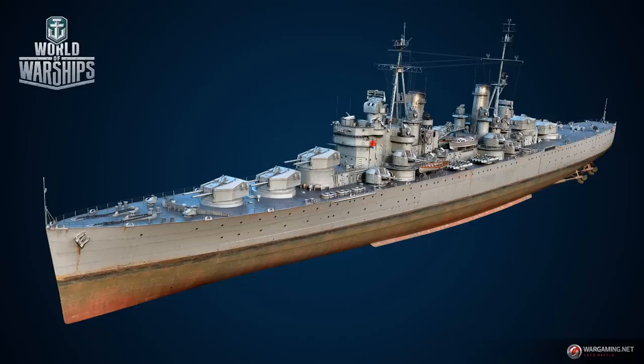Whereas on the Minotaur, the overall superstructure, while it's still relatively busy, has been substantially reduced. You've got a lot more open deck space.